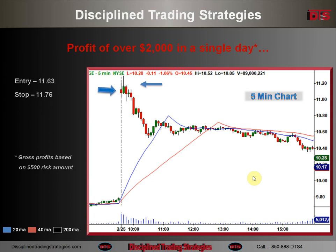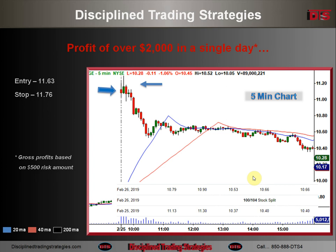Now, here's the confusing part. It took me a while to figure this out. GE underwent a 104 to 100 stock split. I don't follow these things. I wasn't aware of that. I knew my numbers, and when I went to pull this chart up, it was after Tuesday, and the chart had changed. The numbers are different. So because of that stock split, your chart automatically adjusts.